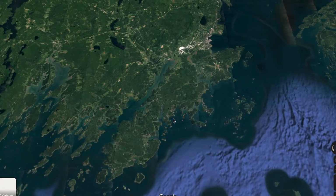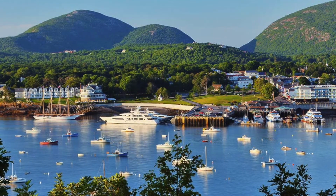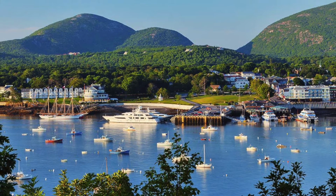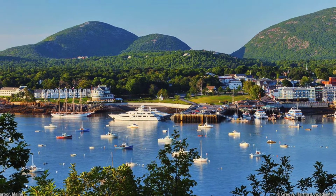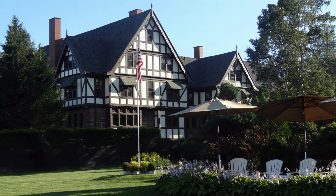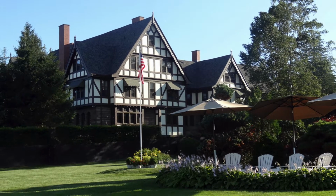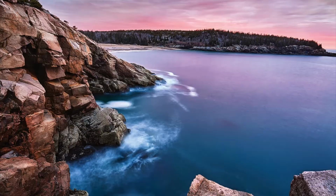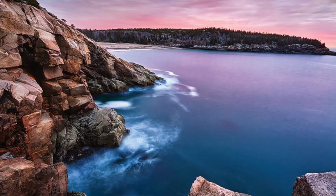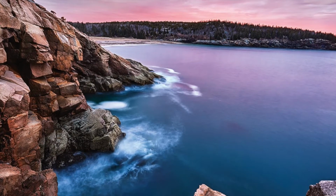In other words, Mount Desert Island is a nice little community which gets many wealthy people from all over New England during their vacations in the nice mansions all around the island. They come to enjoy the beautiful architecture and the nice restaurants of Bar Harbor, as well as the natural landscapes and one of the best national parks in New England, which is the Acadia National Park.